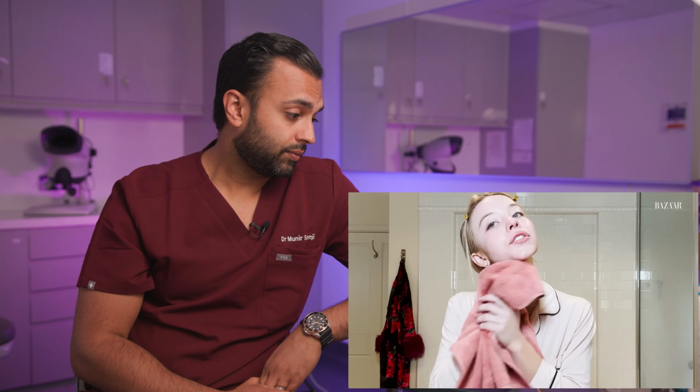Someone told me that you should always pat your face. Yep, she's patting her face, which is great. Not rubbing the face, which is really important. She's using a facial towel. It's just important to make sure that facial towel is clean, that other people haven't dried their hands with it, because then you'll be transferring bacteria. The best thing to use is always facial tissue.